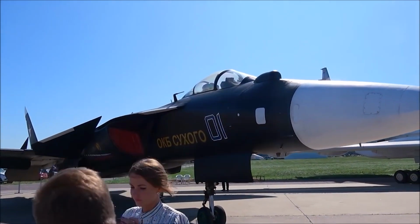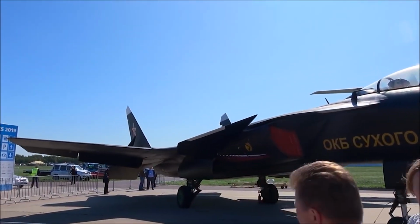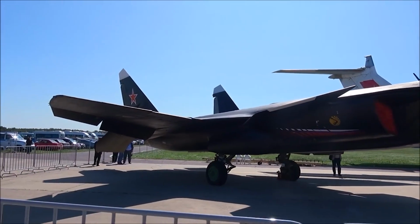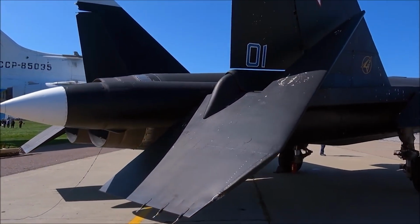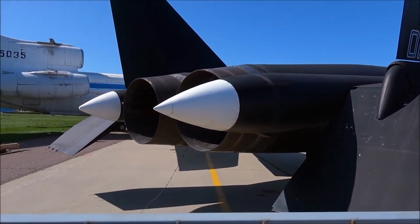The forward swept wings, canards, and horizontal tail stabilizers gave it a unique design with high angles of attack and longer range. The Su-47 was extremely agile at subsonic speeds, enabling the aircraft to alter its angle of attack and its flight path very fast. This could give the Su-47 a great advantage in a dogfight.